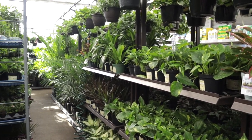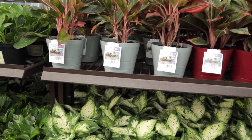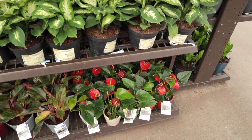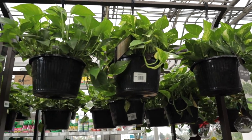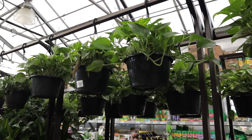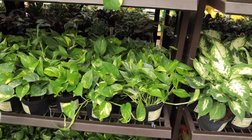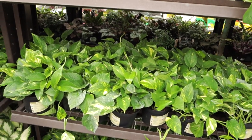Look at all of these plants, I can't even. We have some beautiful Aglaonemas. Some Dieffenbachias. Oh, stunning. Anthurium. These up here are $17, and they must be in 10-inch pots. Just absolutely massive and beautiful. These Dieffenbachia here are $8, and so are these gorgeous golden pothos. Stunning.